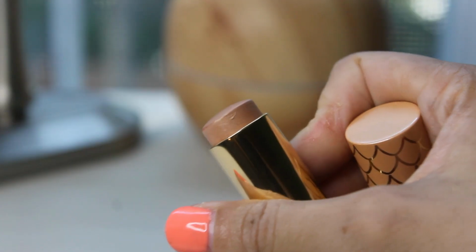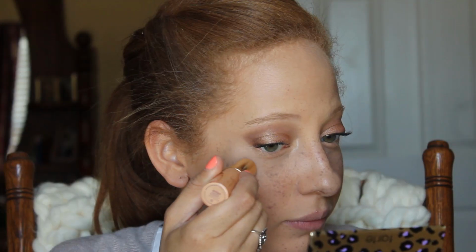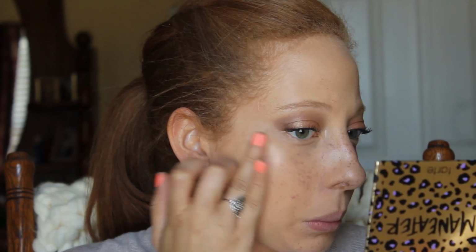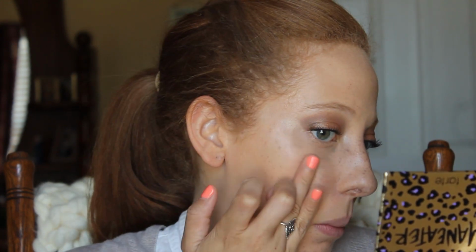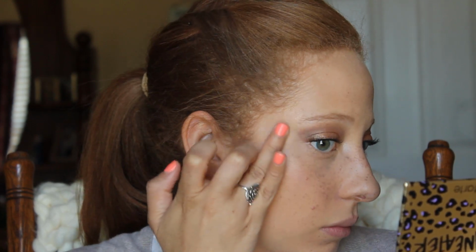This is in the shade Spotlight. So they do have two shades. This was the darker of the two. My favorite look with a highlighter, when I apply highlighter, I like for it to look not like beaming, like you can see a streak of highlighter. I like it to look as though I'm just glowy, dewy, maybe sweaty after a workout. I like it to just glow and look kind of natural. This is like magic. I absolutely love this. I think this is one of my favorite highlighting products I've ever used so far.